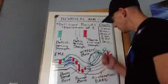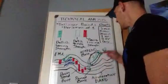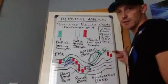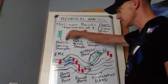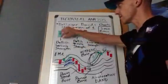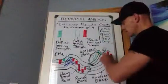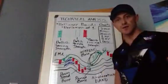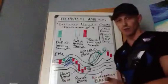What you're looking for when you're wanting to sell is basically a red candlestick. Now, I remember I told you here that the green candlestick is bullish, and it's losing strength when it's all colored in like that. So you could sell right here if you wanted, but it hasn't completely lost its strength. It might still go up a little bit, so you might want to wait it out.